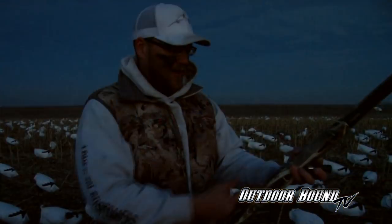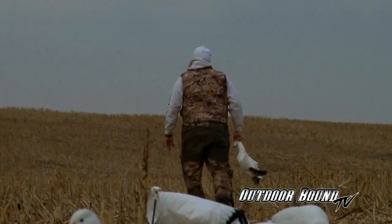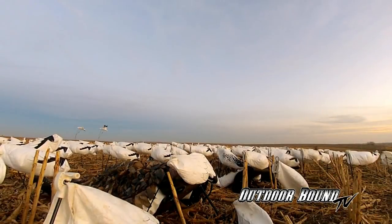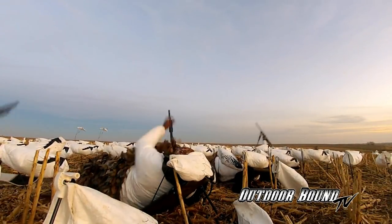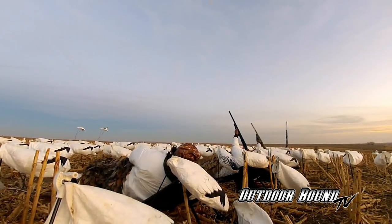So, finished up, had a pretty good night. I think we shot about 25, 30 birds. We were hunting a pretty good feed that they were in yesterday. A lot of the birds didn't come back, but that's pretty common with snow goose hunting. The ones that did would work up.